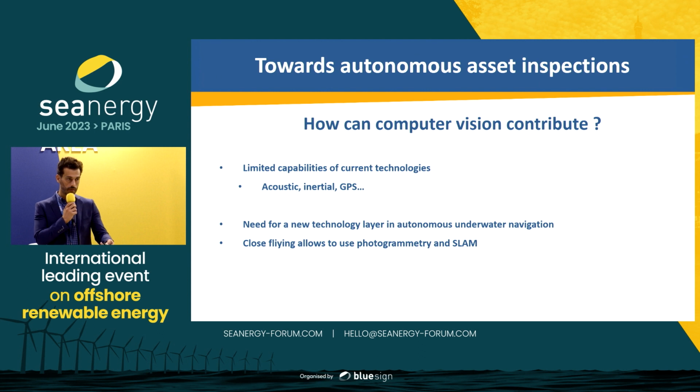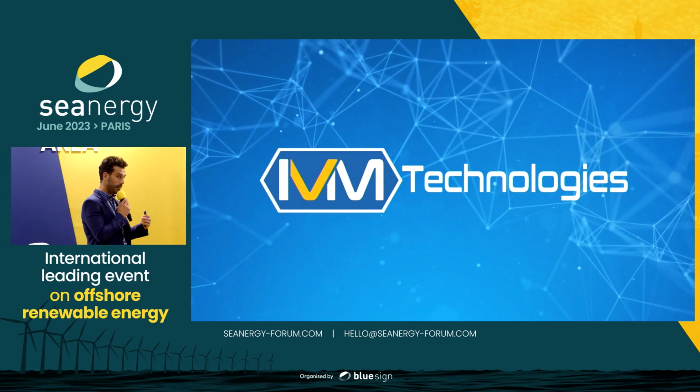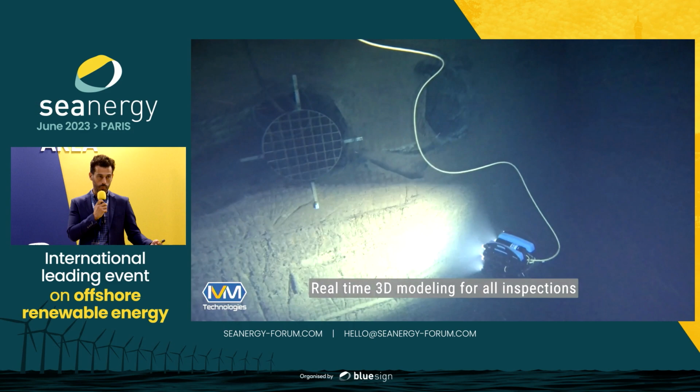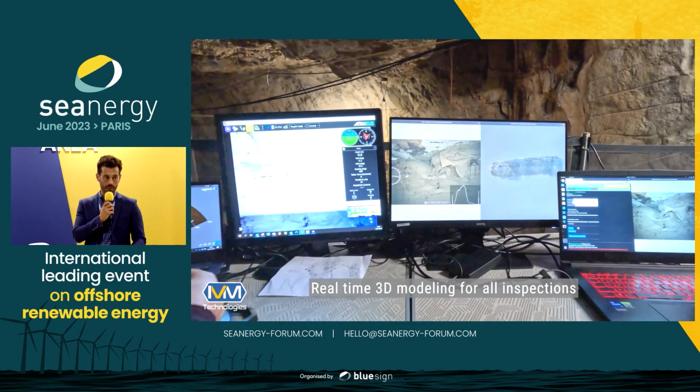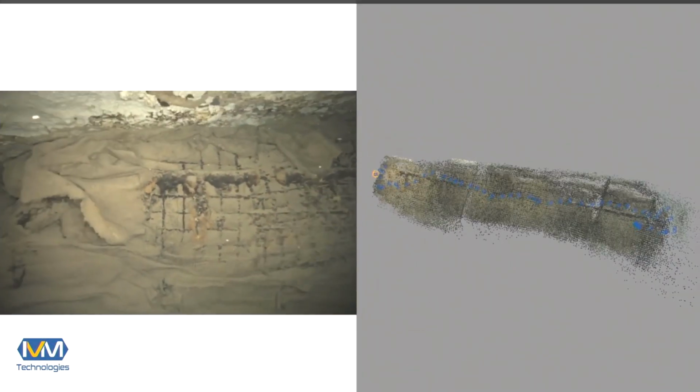So there again, computer vision is an added layer that we need to integrate, we need to hybrid, and which we are working on, to extend the capabilities of subsea autonomous navigation. And what IVM Technologies is working on for the future, apart from the sensors that we are providing to the market today, is using the IVM SLAM to provide a position, an orientation, a speed, an acceleration, and that is autonomous underwater navigation.